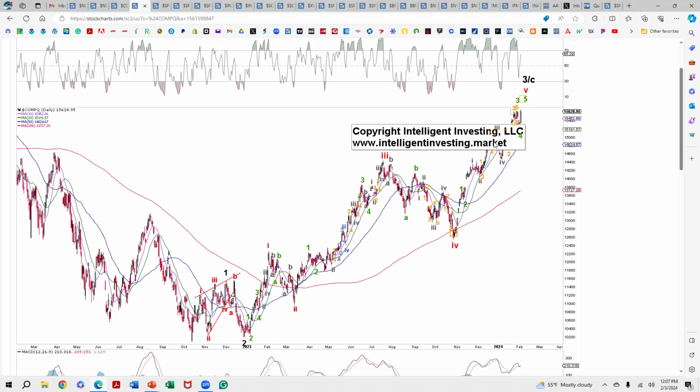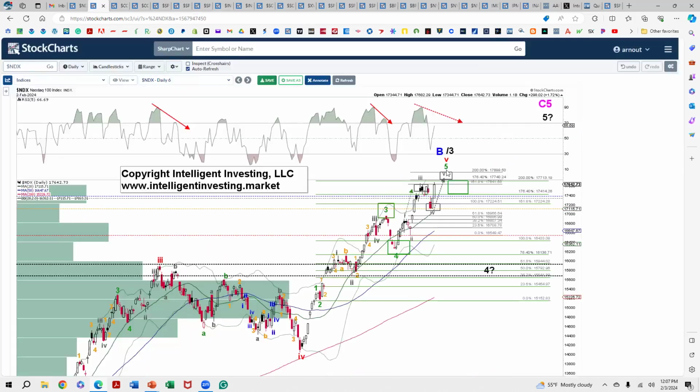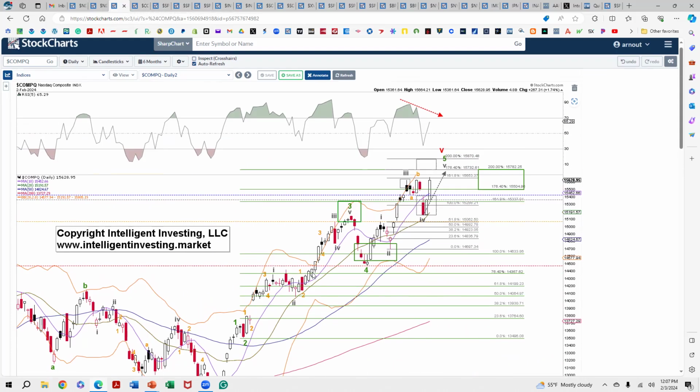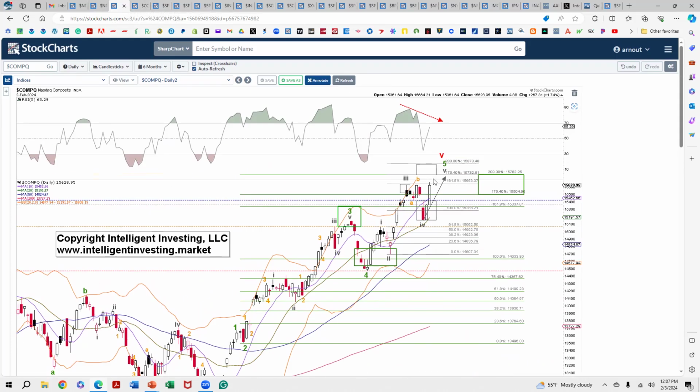So how are we going to resolve that for the S&P 500, bigger picture-wise, if we see a 4-5 on the NASDAQ 100? Well, we could see an A, B, C of an ending diagonal. I'll show you that for the Dow Jones as well. Okay. Wouldn't surprise me if that's the case. So that's where we're currently at. The NASDAQ suggests a little bit higher. We're currently at 15,628, 100 points, maybe 250 points higher. That would be picture perfect.